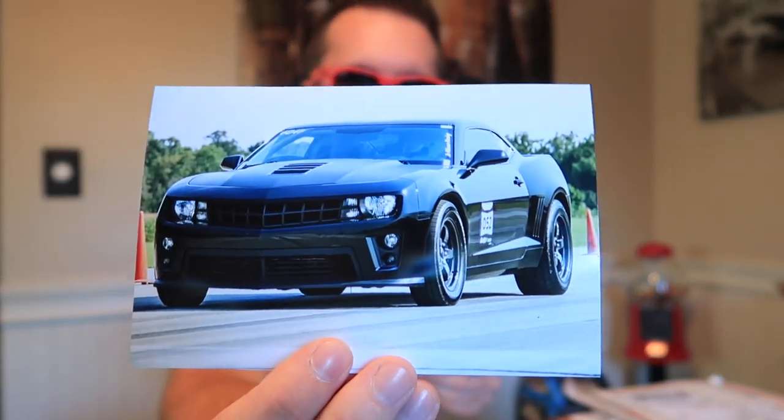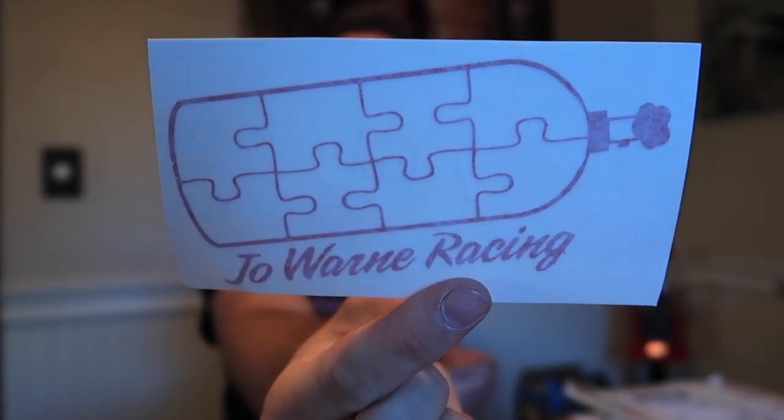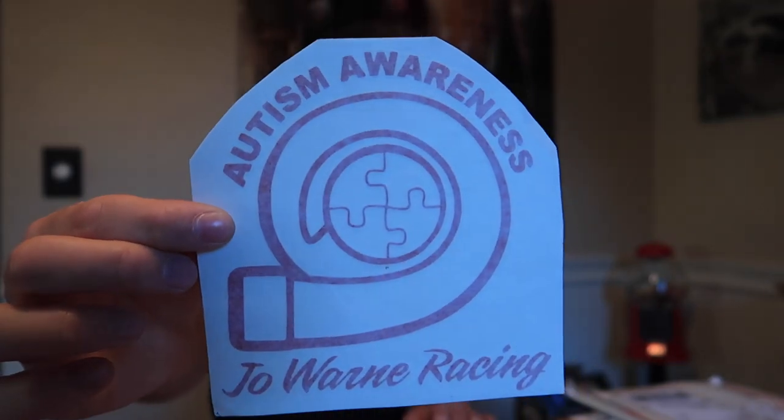So there's his Camaro right there. And look, it even has a parachute on the back too. Must be fast. He's also sent me some decals. Look at that LSX. I like that. I'll probably put that on something. Looks like he's got some other decals here. It says Joe Warn Racing. That's pretty cool. Look at that nitrous bottle. Autism awareness with the turbo.